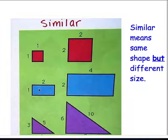This is quite a bit smaller than this rectangle, so they're similar and not congruent. And the same for the purple triangle. So similar means the same shape, but it's a different size.